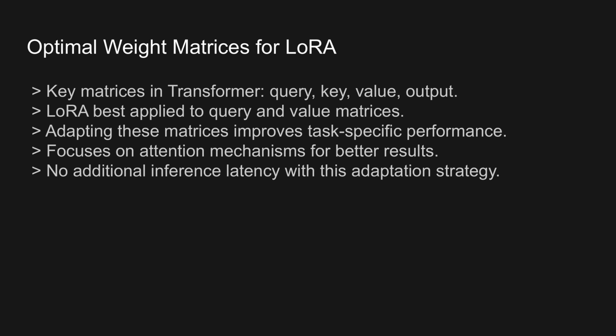I'd say it's because the query and value matrices directly influence how the model attends to different parts of the input. Adapting these weights would likely have a more significant impact on the model's ability to capture relevant information. Exactly. The query and value matrices are central to the self-attention mechanism, so adapting them helps the model better capture task-specific patterns. Empirical studies show that adapting both the query and value matrices results in higher validation accuracy compared to focusing on just one type of matrix, given the same parameter budget.